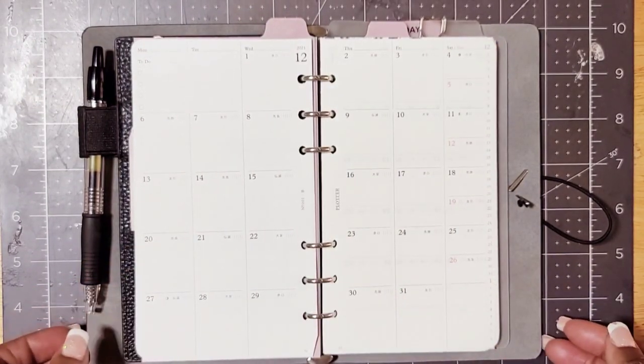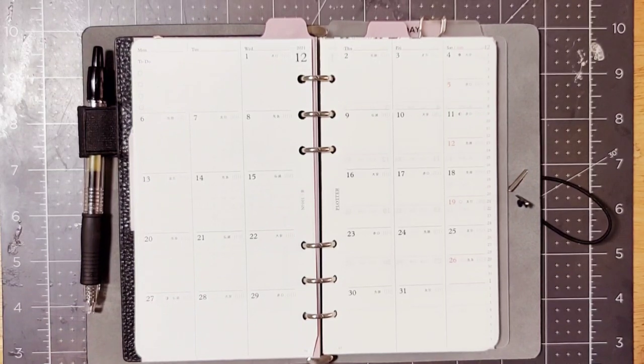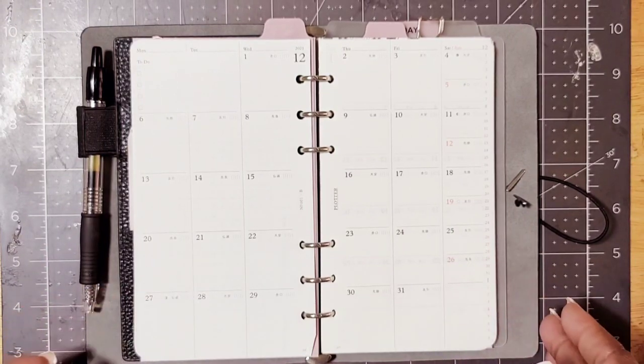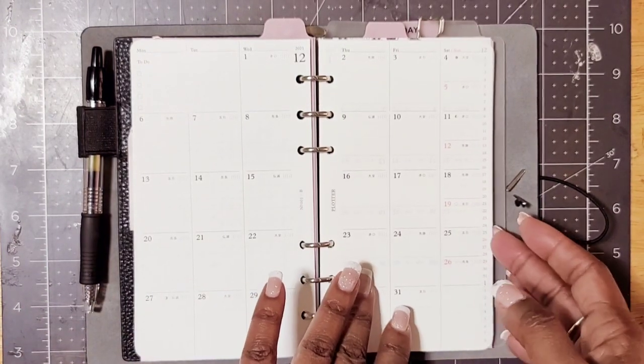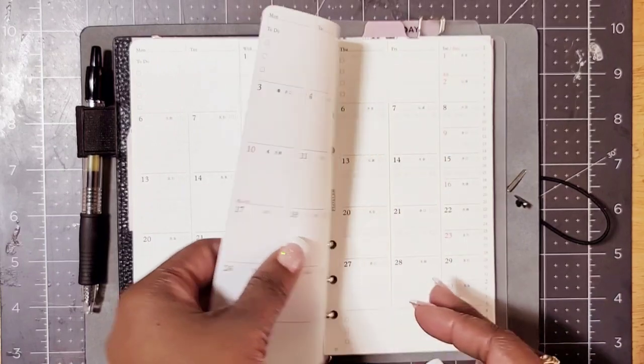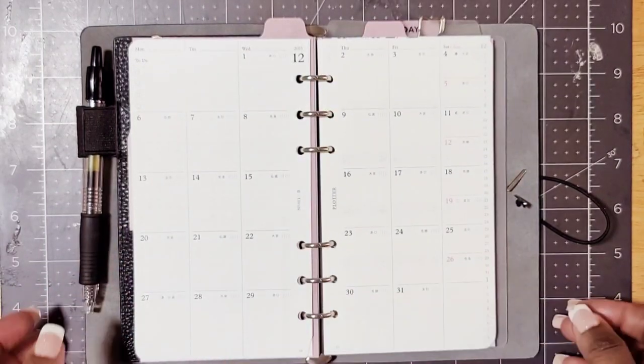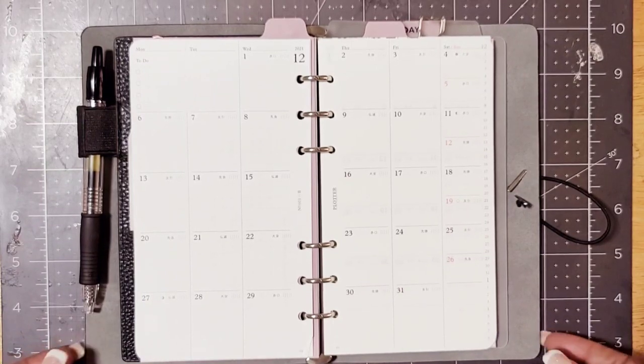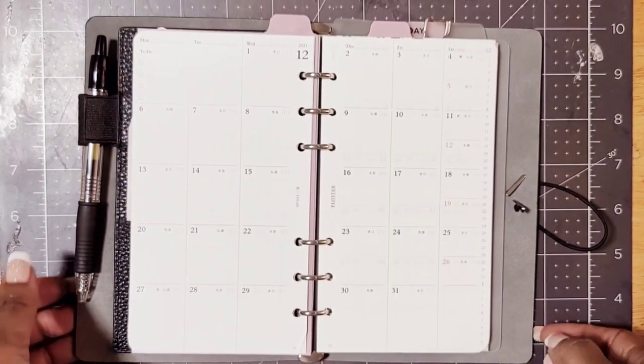And then it goes into starting with December of 2021. And so again, it has this lovely paper. It is thin, so you can see through it, okay? You can see through it. If that bothers you, you don't want to see through your paper, this is not the thing for you.